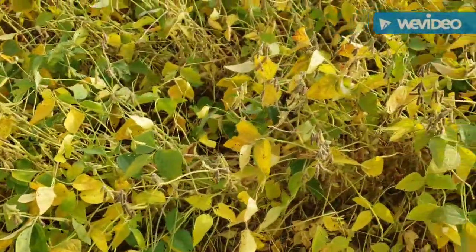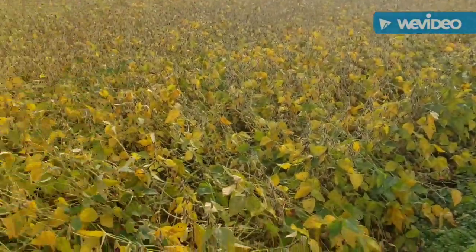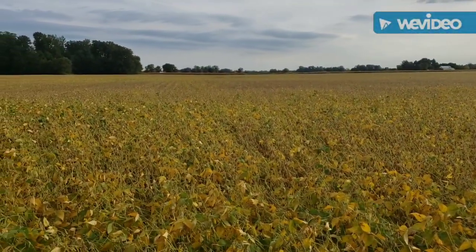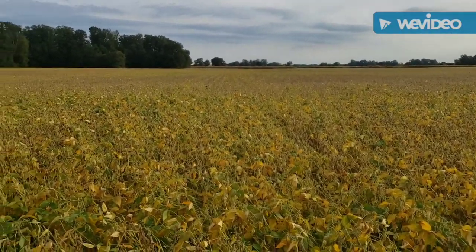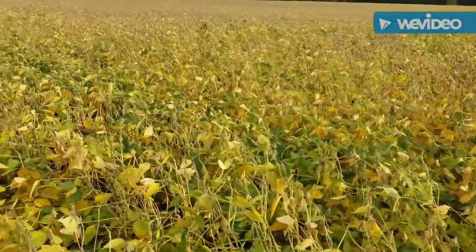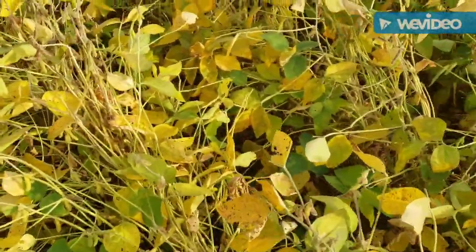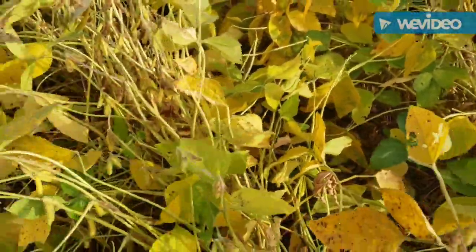These are some really long, stringy beans. And I am still in amazement on how they look, considering the fact that there was a 3-inch downpour that came through the day after we planted these. But yeah, just look at how tall and stringy they are, how they're kind of falling over and just really potted up.